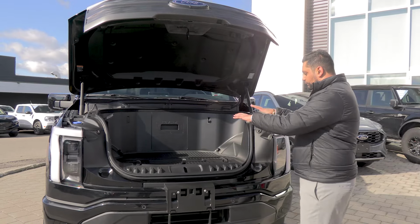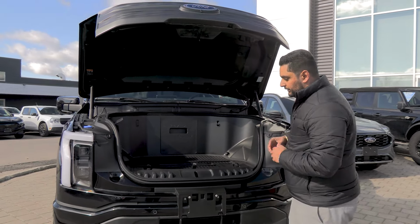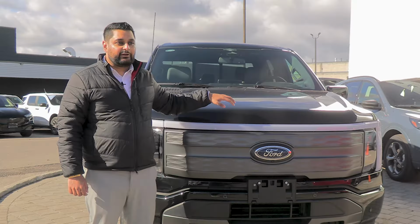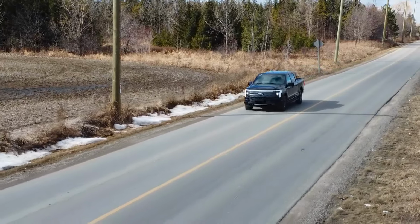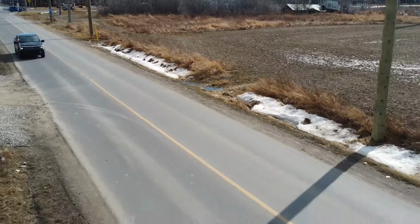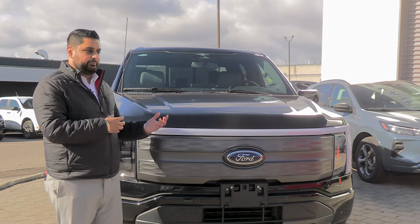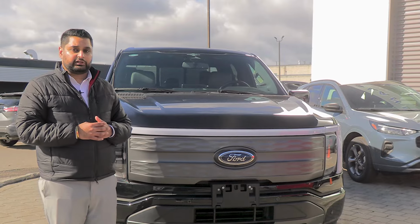So tons of stuff going on down here in the Lightning. And just like that, if you hit that button, it closes back. This is a watertight, water-sealed front area. The F-150 Lariat Lightning extended range is capable of 515 kilometers in one charge. It produces 550 horsepower and 775 pound-feet of torque. So it's a really powerful machine if you look at it in that way. Because it's electric, all the torque is instant and it can get off the line real quick.